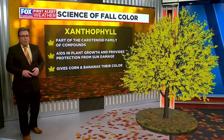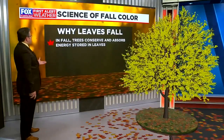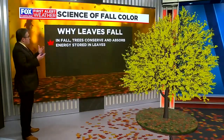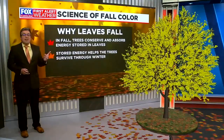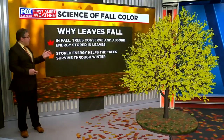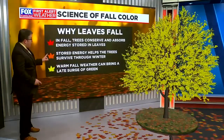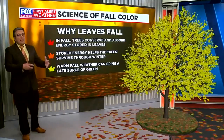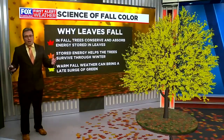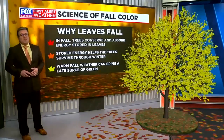But why do we get fall in the first place? Why do the leaves ultimately shed off of our trees? Well, the trees conserve and absorb energy stored in the leaves once we hit the fall season, and that stored energy is critical to help the trees and other plants survive through the winter months. A warm surge of fall weather, however, can bring a late burst of green if things are warm enough long enough, so it's not out of the question to maybe see some green return if weather conditions are right.